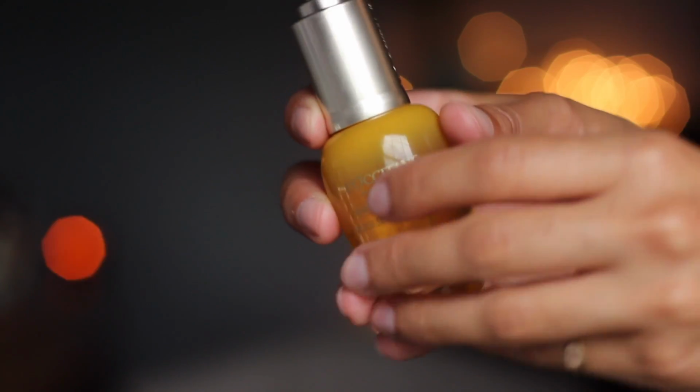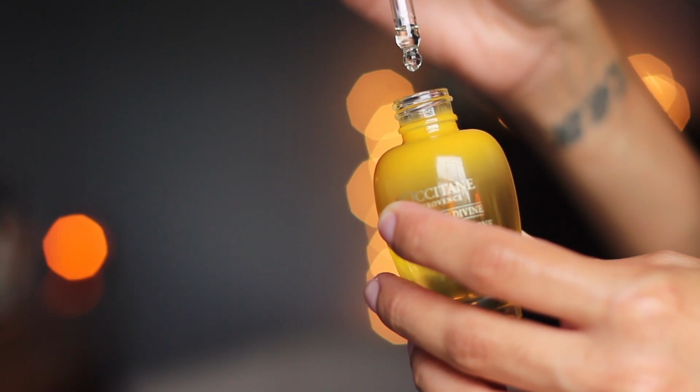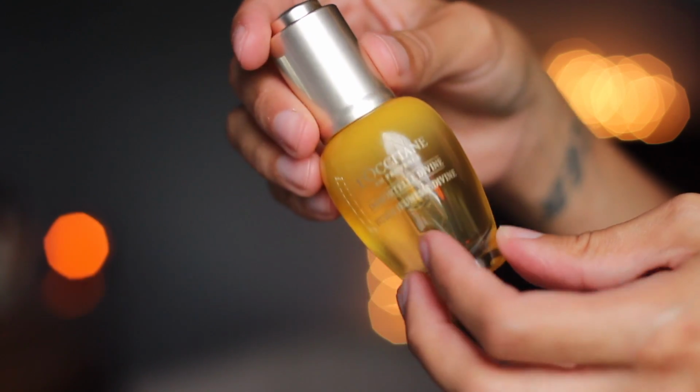Now I get to go in with moisturizer, and I just like using facial oils because I feel like I can add to them on the flight. And again, this particular oil from L'Occitane is super lightweight, which I love. So I'm going to take a few drops of it in the palm of my hand, and you really, really want to warm it up.